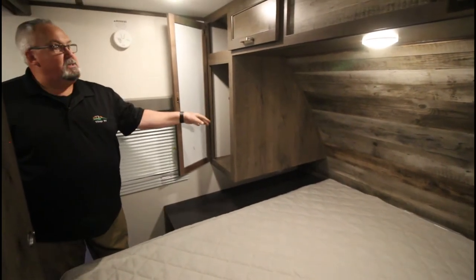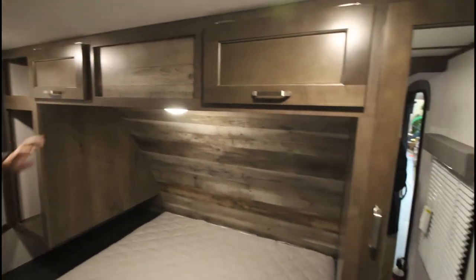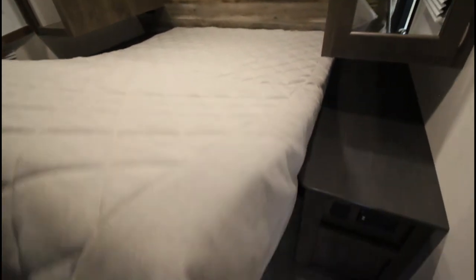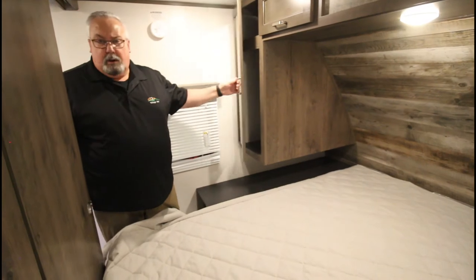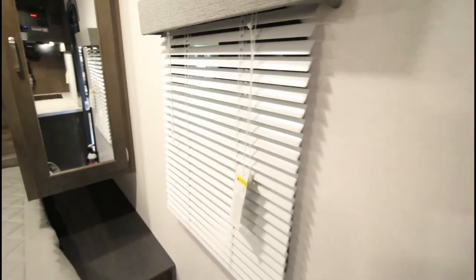Wardrobe, again, some good storage here. Great storage up above. And then you also do have storage underneath the bed as well. Support shocks as well. You don't have to hold it open. You can just lift it up and it'll stay open by itself. And then you do have a couple of larger windows up front here, so if you don't want to have the air conditioning on, you can flip those windows open in the master bedroom and get some nice fresh air.